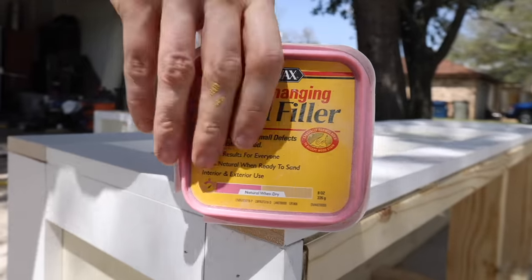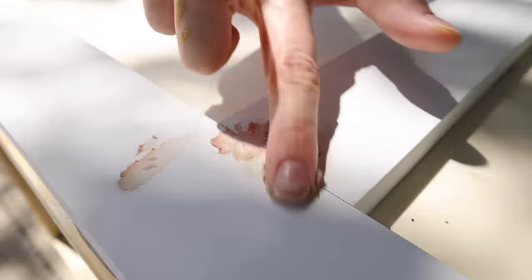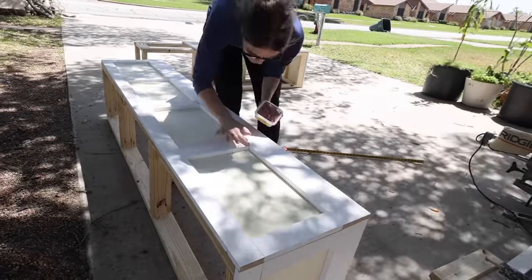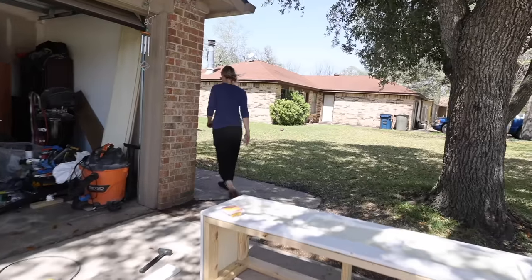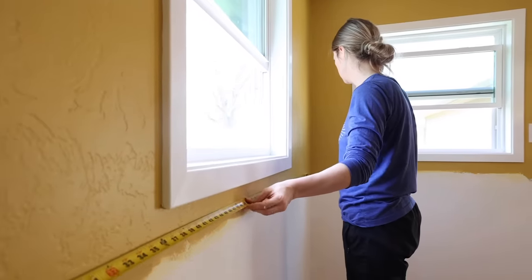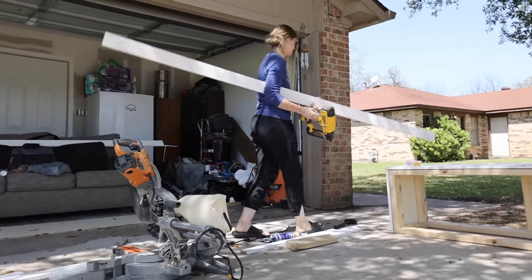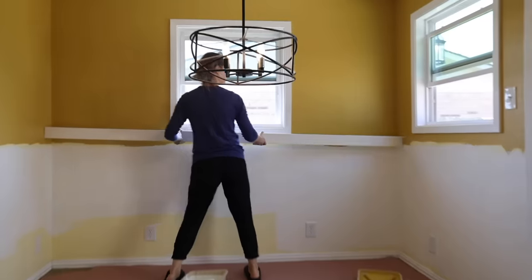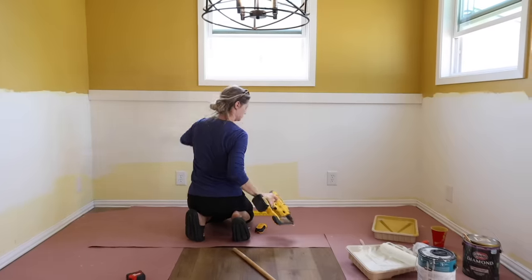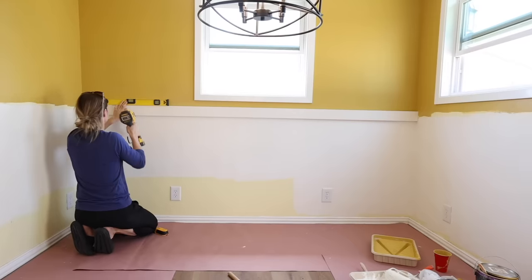Then filled in all of the nail holes and cracks with a wood filler. While the wood filler dried, I started installing all of the board and batten. For all of these top horizontal pieces, I used pre-primed 1x4s, and I went around with a stud finder making sure that I was nailing into the studs. I continued the same process around the room using my level to make sure everything was nice and level.